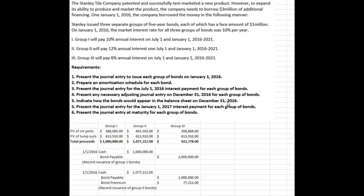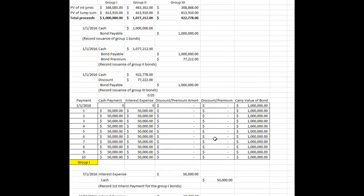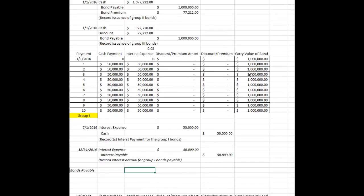So at the end of the first year, I want you to tell me how much the balance sheet shows for bonds payable for each group of bonds. I'll be very brief here because it's very simple once you've got the tables and you understand what's going on. Bonds payable are of course going to be a long-term liability. They're due way out into the future.